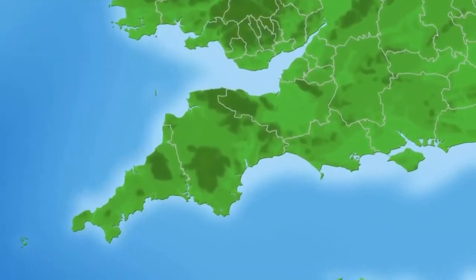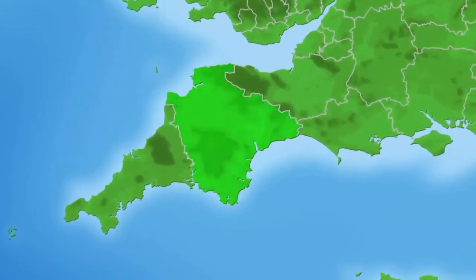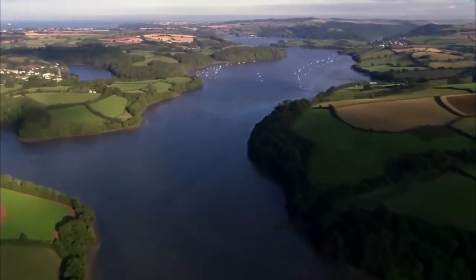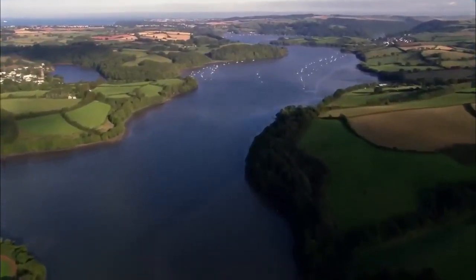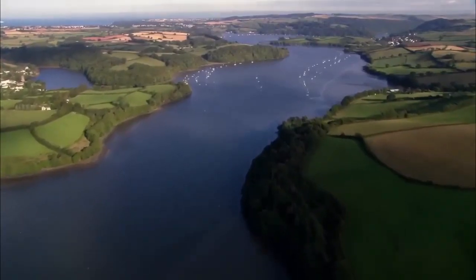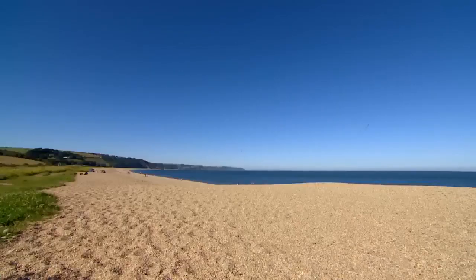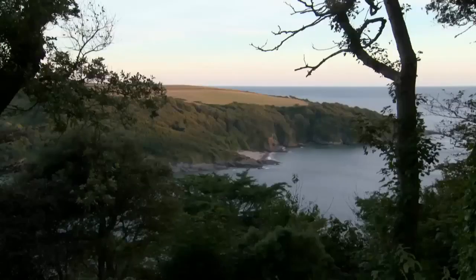Devon is the third largest county in England, but the seventh most sparsely populated, with Cornwall lying to the west and Somerset and Dorset to the east. We're concentrating our search in the South Hams district of South Devon. It covers an area of 340 square miles, with 60 miles of serene coastline, featuring long beaches and sheltered coves.